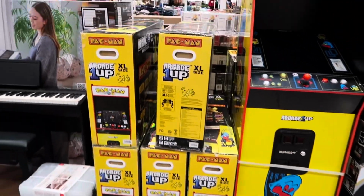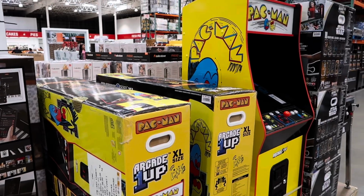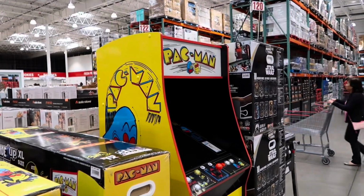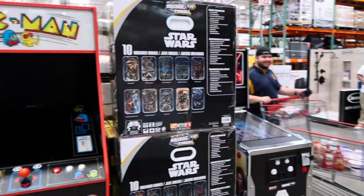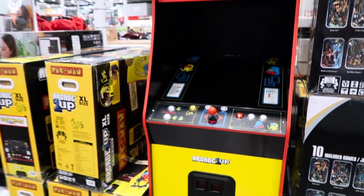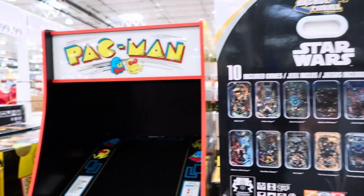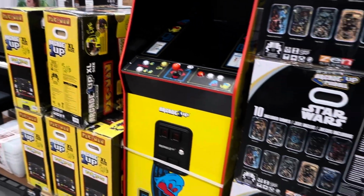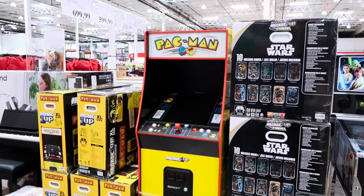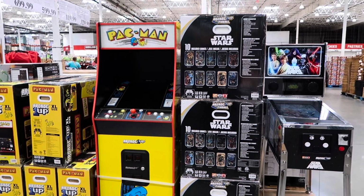I didn't know that we would actually come across these, but a big shout out to my buddy Skids, sending me a picture from the Illinois Costco. Same display, he had the pinball in his picture and the Pac-Man XL, and I thought, maybe they're gonna work their way up to Wisconsin, and this weekend we come across it, and we sure did. Pac-Man XL, Star Wars pinball at Costco.